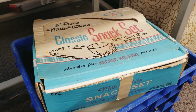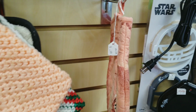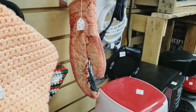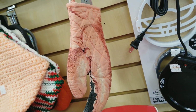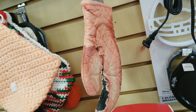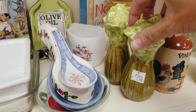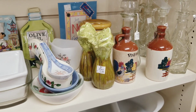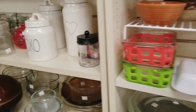Up first, I just showed you guys that cute little snack set. It was on the 75% off table. I wish people liked those, but they are a very tough sell. So I left that behind. Also, a cute little kitschy thing I spotted today was this lobster claw oven mitt. These cute little celery salt and pepper shakers. I mean, when is the last time you guys saw celery salt and pepper shakers? I don't think I've ever seen them.